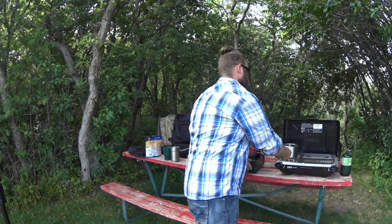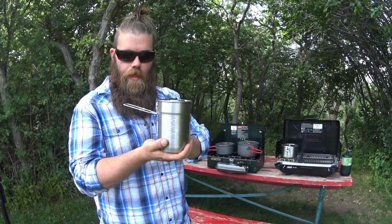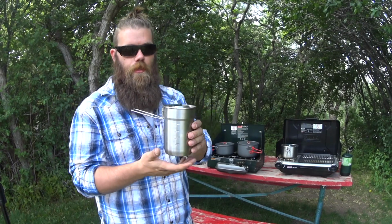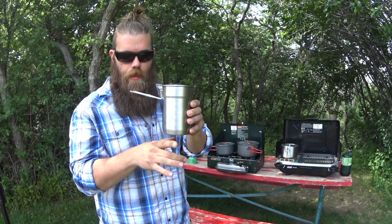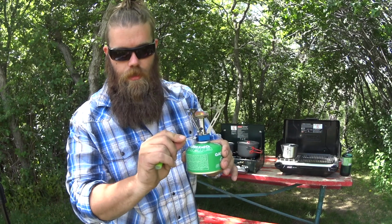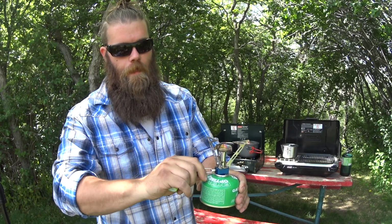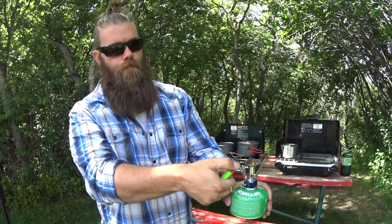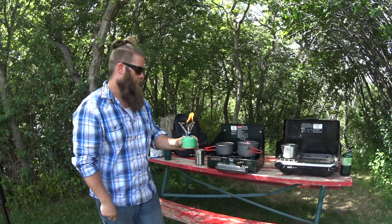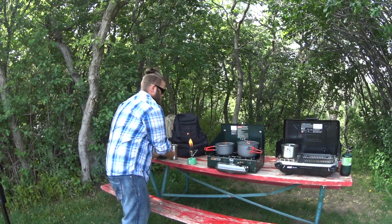Great little set. With this one, I can actually break the pocket stove down and it fits inside the cups inside here. So then all I have to worry about is this and the fuel containers, which I only usually need one. This is your valve to control how much fuel is coming out. And then just light. It takes it a few minutes to start putting out the proper heat. And that flame will go blue.